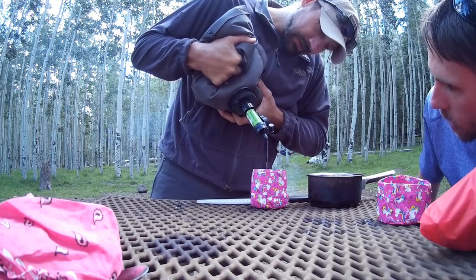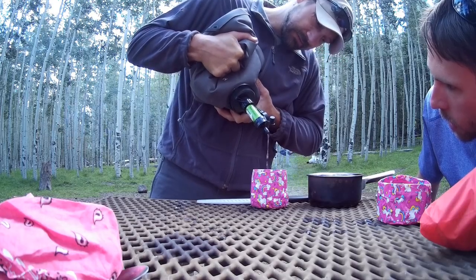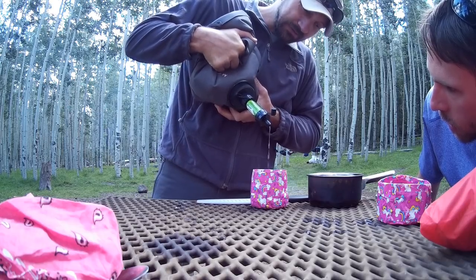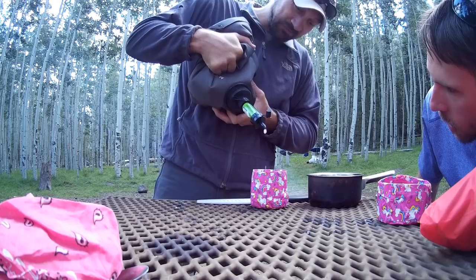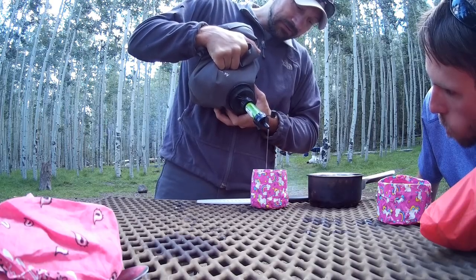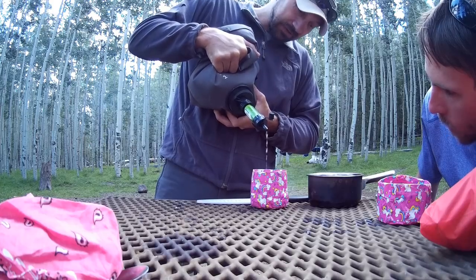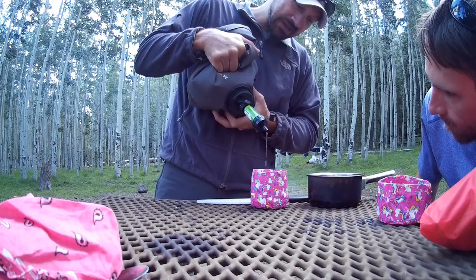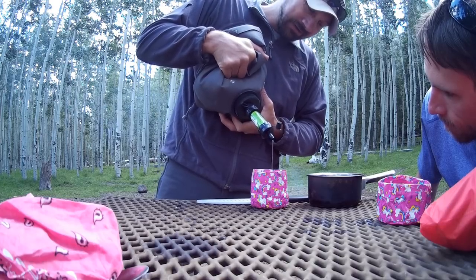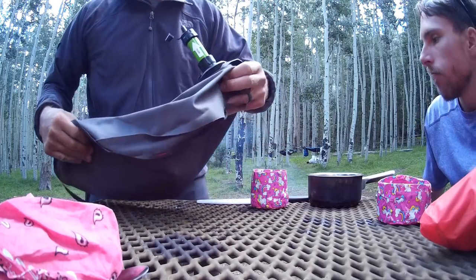So, 10 liters. For me, half of my body weight in ounces per day, if I was 200 pounds, that'd be 100 ounces a day. That'd be 3 liters a day. So this bag with 10 liters of water would give me 3 days of water, staying fully hydrated.